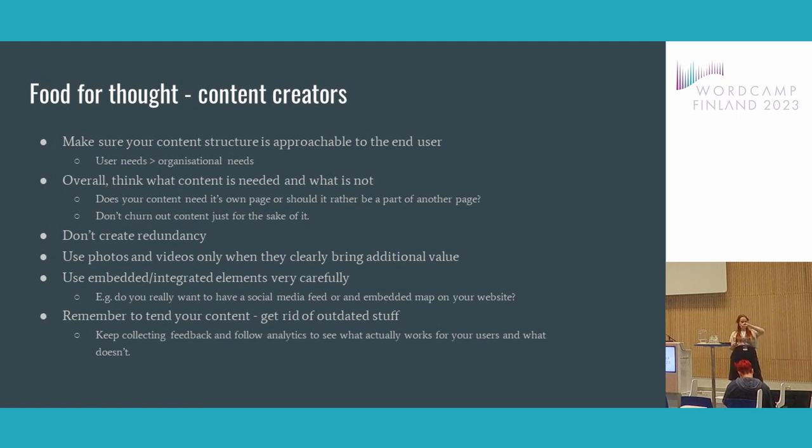Don't create redundancy. Only use photos and videos when they bring some additional value. So don't sprinkle these stupid stock photos everywhere, where there's people laughing with a coffee cup or pointing at a whiteboard, because they don't really add value. Be careful with embedded and integrated elements and tend your content. Don't make your website into a content dump that in 2 years will just annoy the heck out of you because no one can find anything and you can't find anything on the admin side anymore.